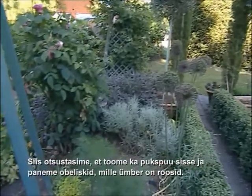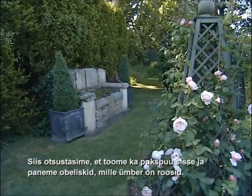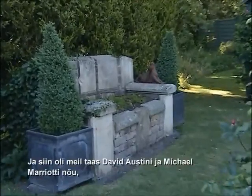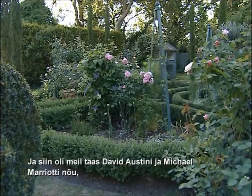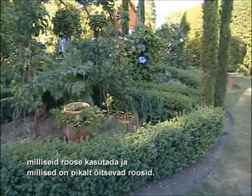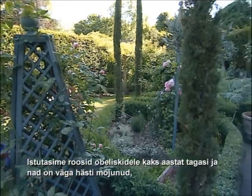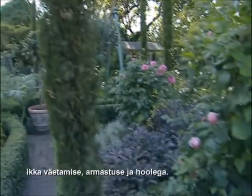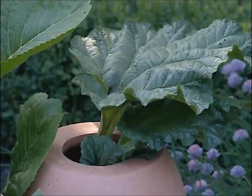And then we decided we would again outline it, so box came into it again. And then we thought we'd put some obelisks with roses around it. And again, we had the advice of David Austin, Michael Marriott there, and he suggested different roses that would work very well, that they'd be perpetual flowers. And we planted the obelisks about 2 years ago, and they've done incredibly well, really. Again, a lot of feeding and tender loving care, I think.